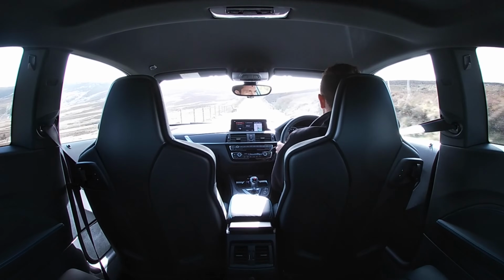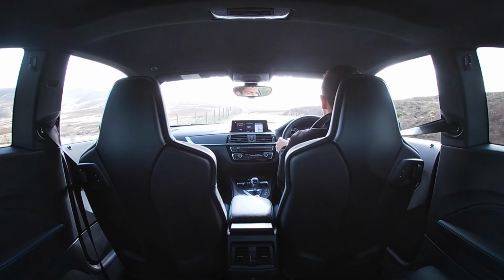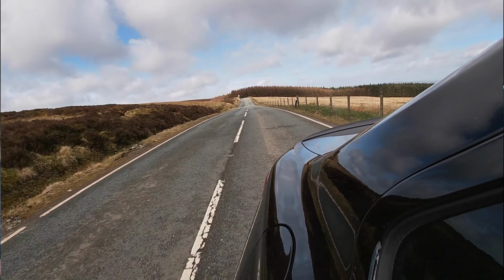That car had a single turbo, this has twin turbos, so the power increase has gone from 370 up to over 400 brake horsepower. Now you're probably thinking that doesn't sound like actually that much, but believe me, the difference is night and day. This car, thanks to that engine, feels entirely different. They have really raised the bar with this car. I mean, it flies, absolutely flies.